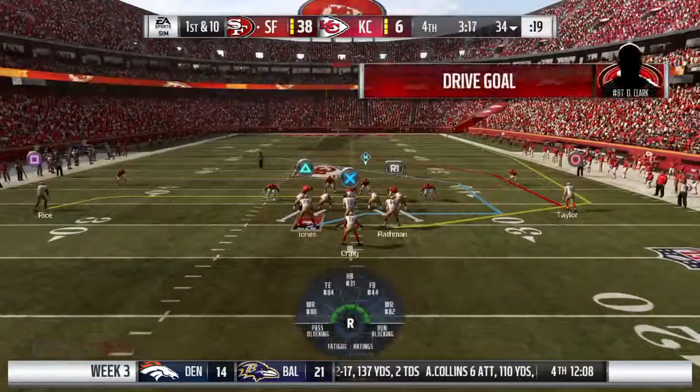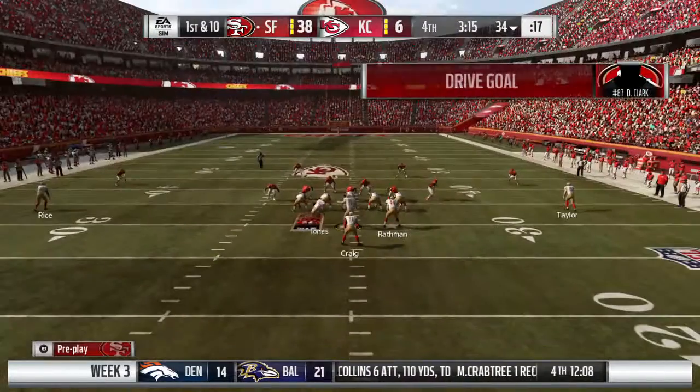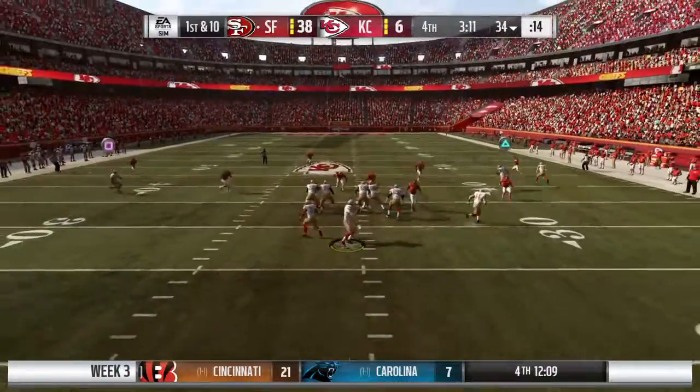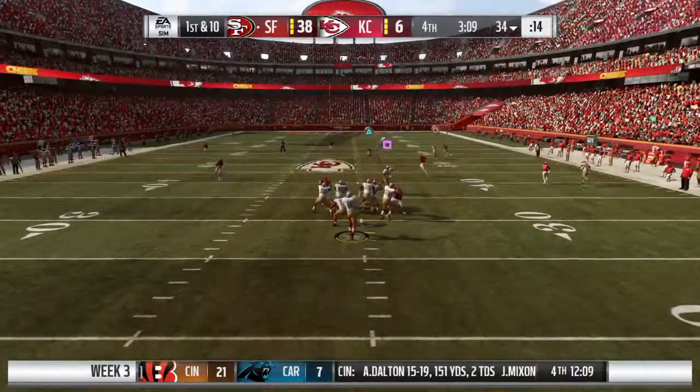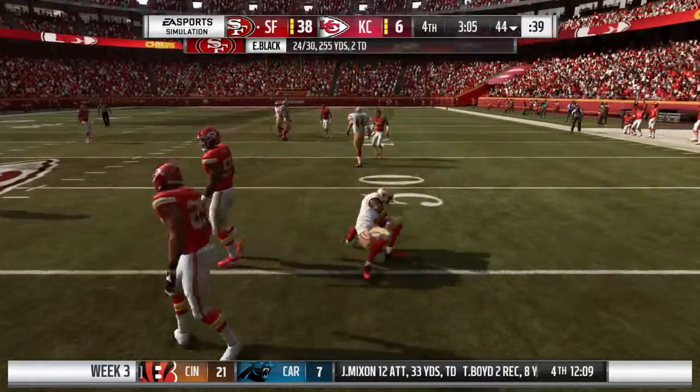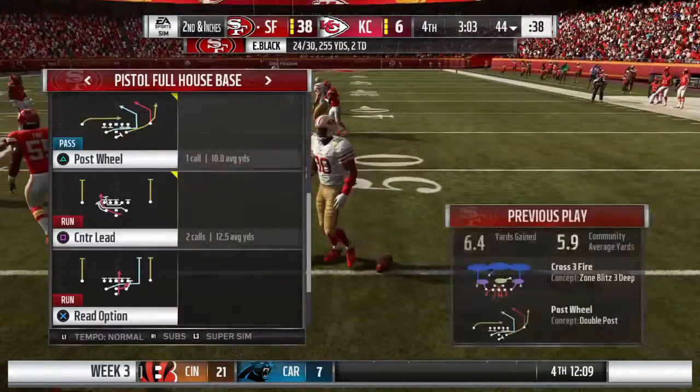Blue 90! Blue 90! Operating from the gun. Black. Going right side here, and that's complete. 10 yards on the pickup there, and it'll be second down.